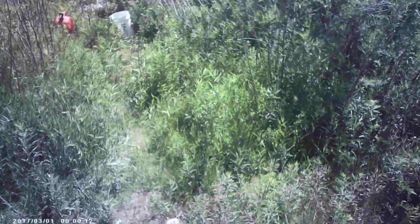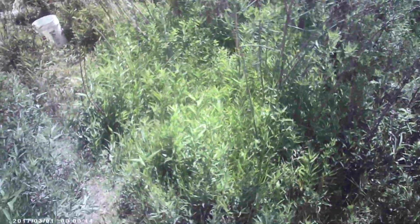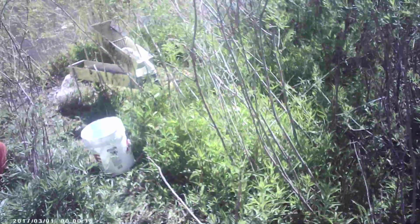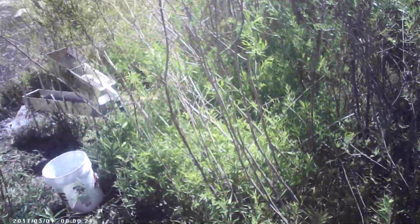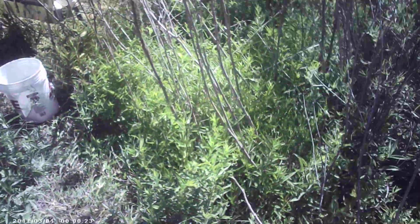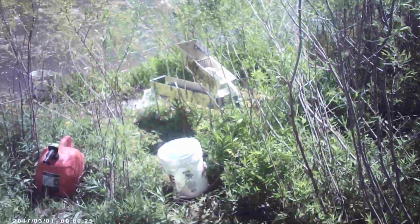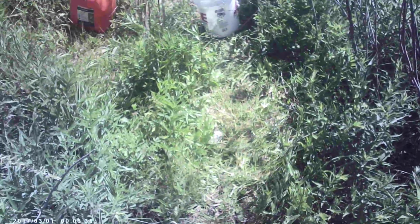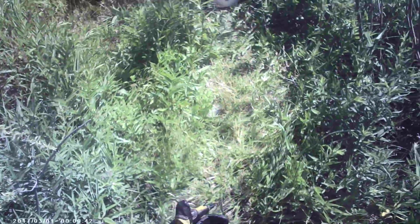We're down here at the river. We are looking for gold. We've already put 5 buckets through the high banker, Gold Hog Piglet. You can see Gold Hog on the side of it. They like to advertise for themselves. Why wouldn't they?